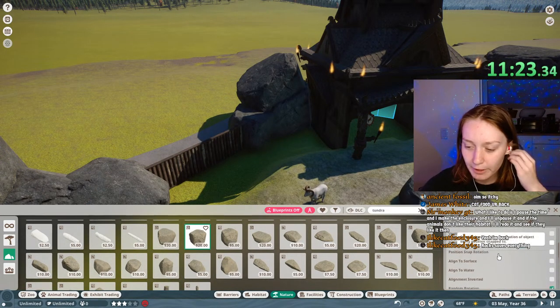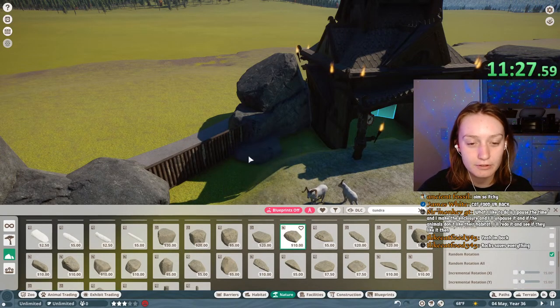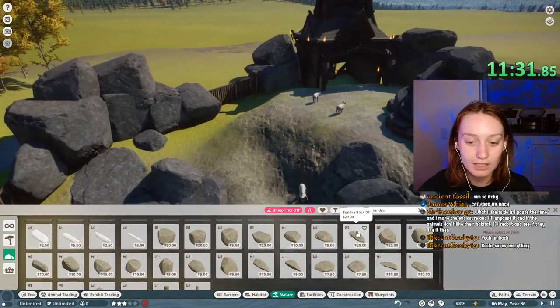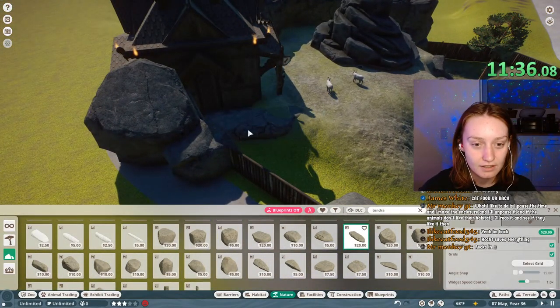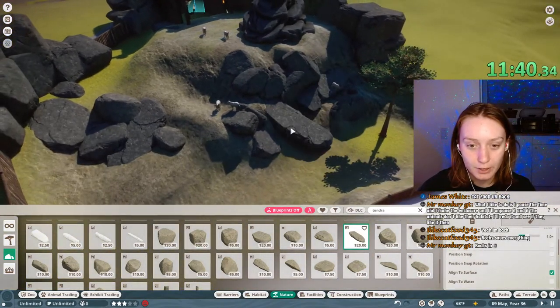Also, did I do incremental rotation? Oh no, just random. Yeah, I did do incremental. I do incremental rotation by accident so much, it's not even funny. Rocks do save everything. It's what we gotta work with. Okay, back to align to surface. We're gonna come back here.